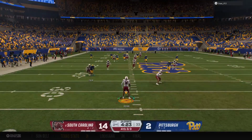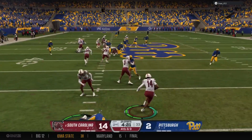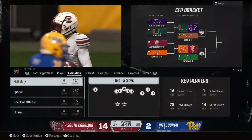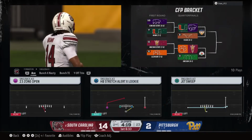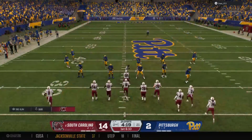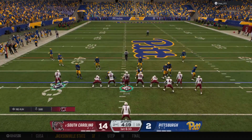The kick is on its way. He'll field the punt. Everybody stays in their lanes well enough, and they stop him at the 31-yard line. Opening snap of this drive comes from the 31-yard line.